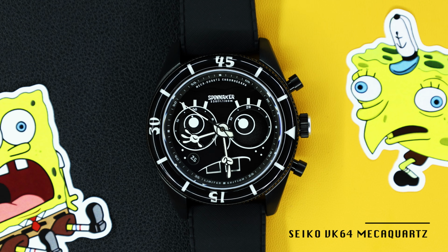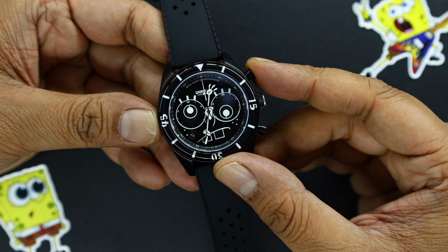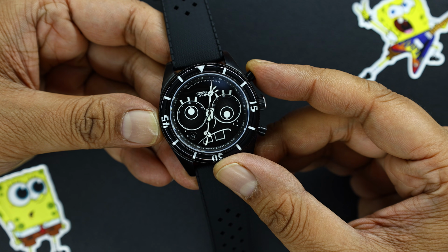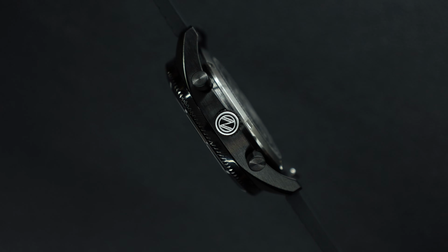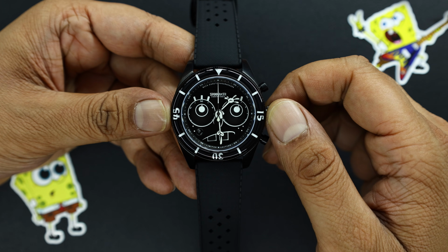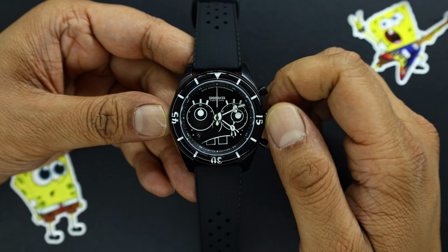And what powers this Spinnaker is a Japanese Meca-Quartz, which is Seiko's VK64 bi-compax movement. The piston pushers work like a regular setup to start, stop and reset the Chrono-Seconds hand to track your daily activities. The crown itself is edged with the Spinnaker logo in silver while being modestly sized, and time setting is quite easy as you pull out once to change the date and twice to change the time.